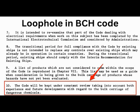So that is when the BCH code, they were already telling that our code is only for recommendation, but when you're carrying an unknown chemical, or a chemical outside our recommendation, it is at your own risk. So this is what the BCH code meant, and this was beneficial for the ship owners because they were able to ship more cargo. There were less stringent rules in regard to the chemical cargoes.